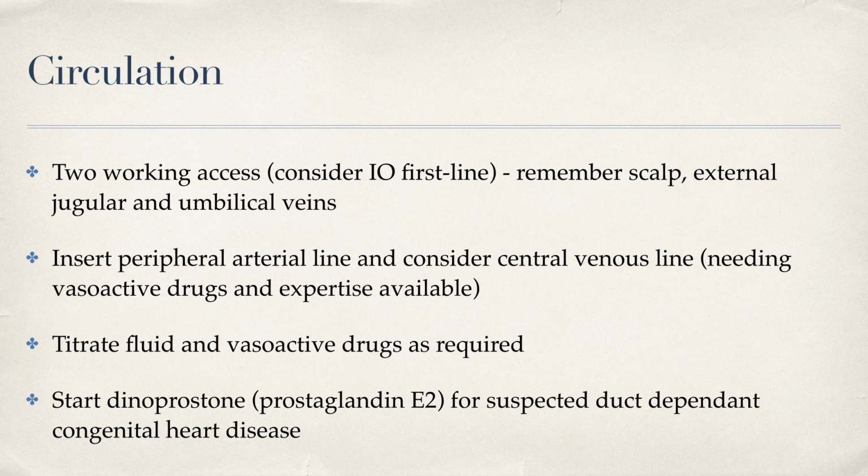If you can't get a peripheral arterial line, you can consider a central arterial line. And in this scenario, the femoral artery should be considered over the brachial artery, as although they're both end arteries, the femoral artery is bigger, so it's going to allow more blood flow around the cannula and cause less risk of limb ischemia.